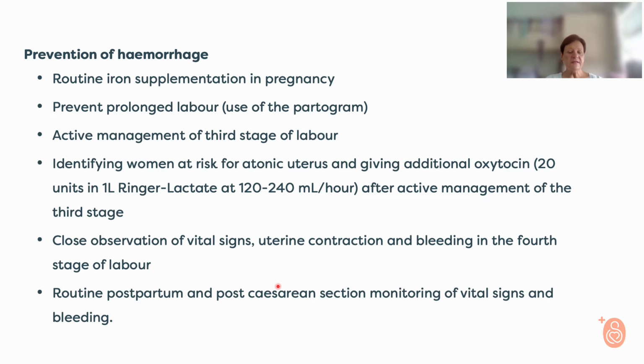How can one prevent postpartum hemorrhage? One can't always prevent it. One can try and prevent the effects of the postpartum hemorrhage on the woman. For example, we can make sure that she's not anemic, as we've said just now.